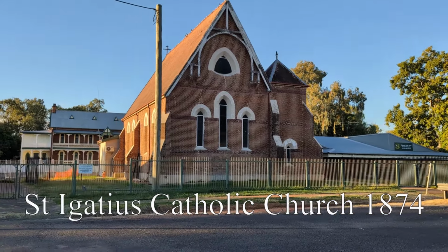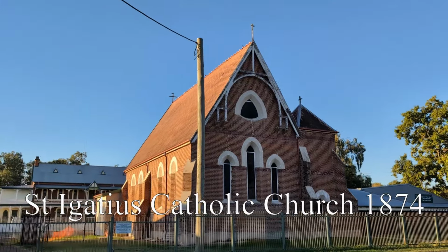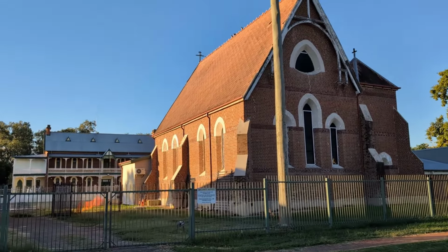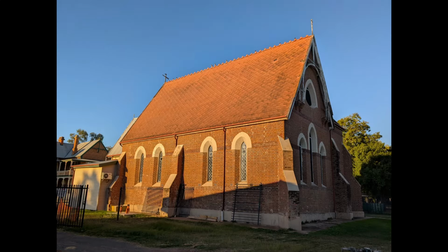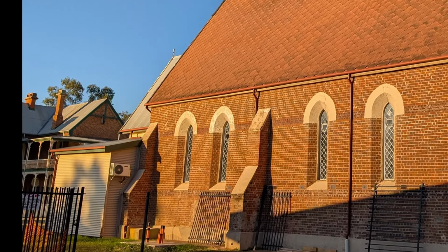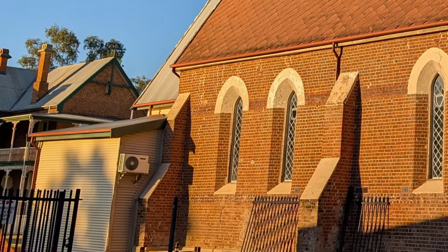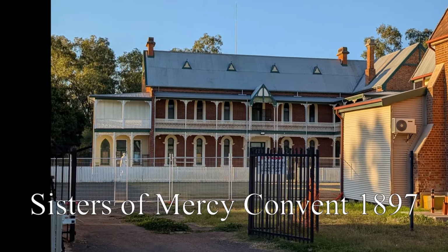Built in 1874, St. Ignatius Catholic Church. It's the oldest documented building in Bourke. The Sisters of St. Joseph arrived in 1881 and started teaching in the school. About 10 years later, the school was handed over to the Sisters of Mercy, who built the convent in 1897 and continued teaching there and running the school for over 100 years.